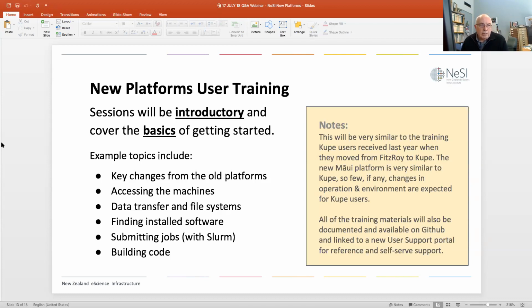So I guess the key things you're going to need are, what are the changes from the way you do things on PAN now to the way you need to do them on the Weka? How to access the systems, and the next slide will say something about that. How to transfer data onto the file systems. Where to find the installed software, how to submit jobs with Slurm, and of course how to build code.